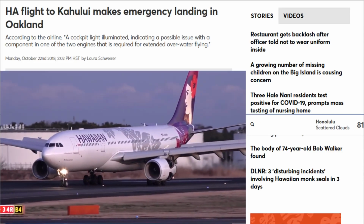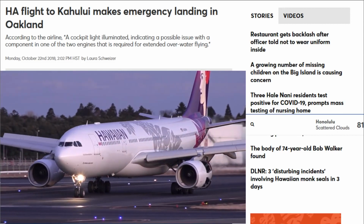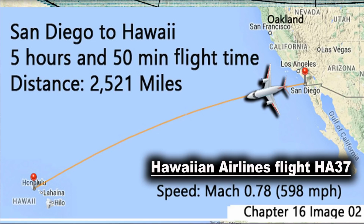Still, according to the website MercuryNews.com, the airport only received initial reports that the plane would have to divert at 9:30 a.m. That means the plane was already 1 hour into the flight towards Hawaii, heading southwest over the Pacific Ocean, when it notified Oakland Airport. The airplane landed in Oakland 1 hour and 21 minutes after notifying Oakland Airport. How could a plane that was 1 hour into a 5 hours and 50 minutes long flight towards the opposite direction of Oakland, California, be able to go back towards the northwest and land the plane in just 1 hour and 21 minutes after notifying Oakland Airport?